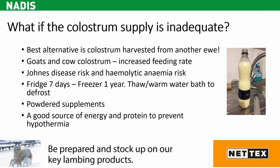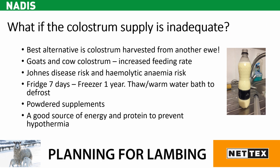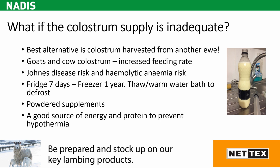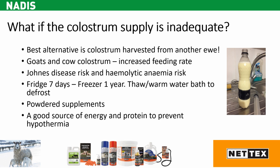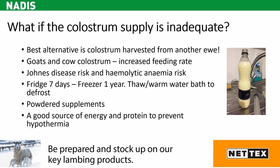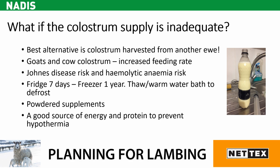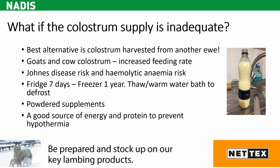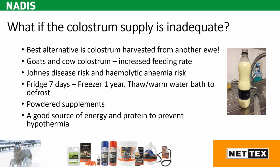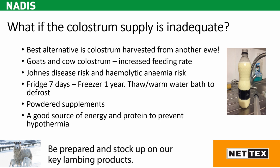Sometimes there are situations where the supply of colostrum needed for those lambs is not available. So the ewe may be sick, she might have metabolic disease, or she might have died, or she may have mastitis, or you may go to check her udder and find that one side's blocked. So a variety of things that make you realise that she's probably not going to have enough colostrum, or the supply is not good enough. You may have tested it with the refractometer, and it may just not be up to standard.